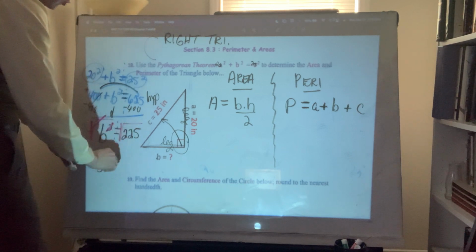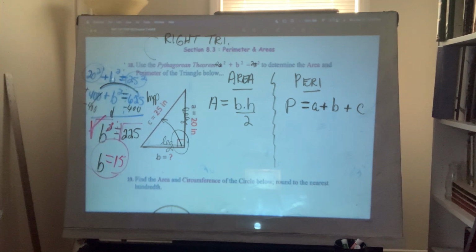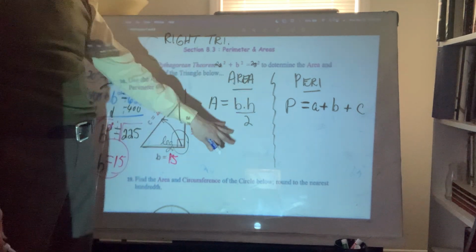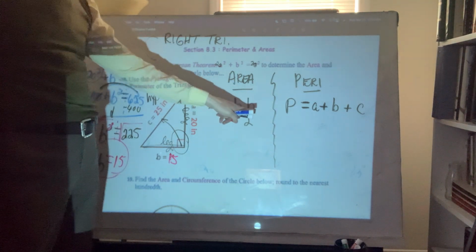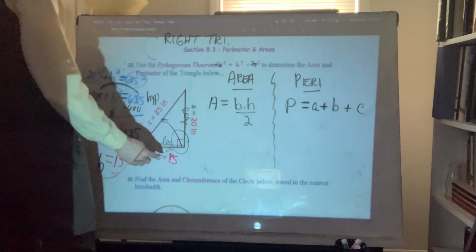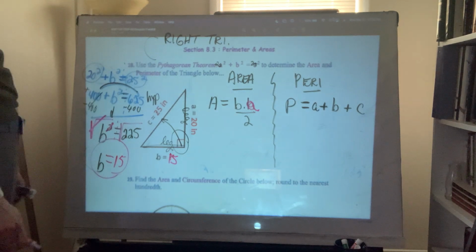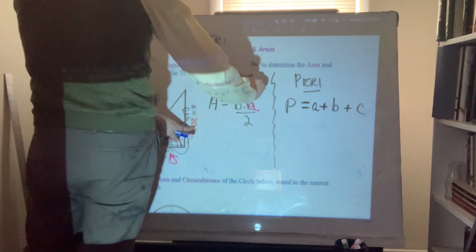The square root of 225 is a nice whole number, 15. Right? So now we know that this is 15. Now we have all 3 dimensions, we could calculate the area and the perimeter. The only thing is that in the area formula, one of the dimensions is called height instead. The height dimension is really the A dimension. In this case, it's labeled as A as opposed to H. So that means that this is really 15 times 20.